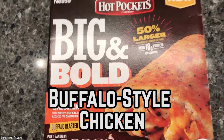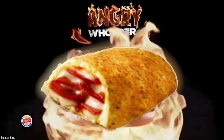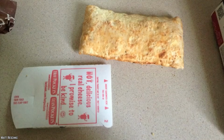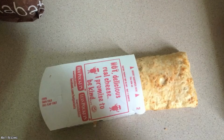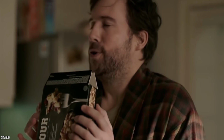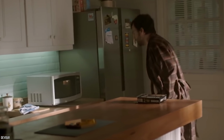Buffalo-style chicken. Ooh, man, he's here. Finally, some spicy addition to the Great Hot Pockets Hall of Fame. And I mean really spicy. Not the fake amateur spiciness, but the real deal. These Buffalo Blasted Pockets will bring back all those cherished flavors from your favorite Super Bowl dip. You no longer need to wait for that one Sunday a year to give yourself a little treat. Now you can do that all year long.